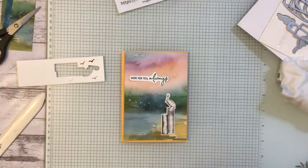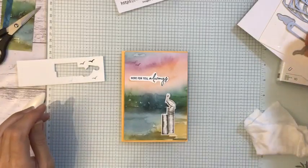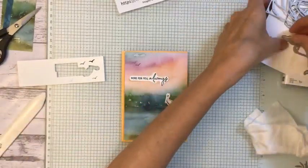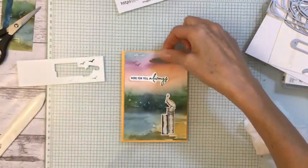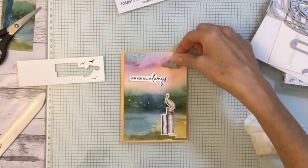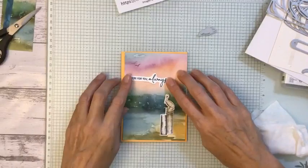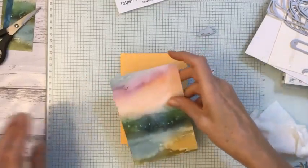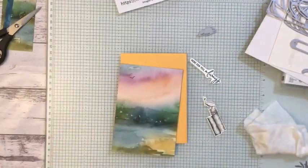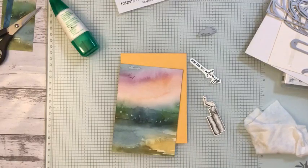Right. Do we need anything else? They've got little clouds here in the dies. I don't know whether they look right on here. Might be a bit too much. Let's stick this thing down. Oh, maybe we could put a bit of twine around. Hang on. Where's my twine? Just grab my thread.